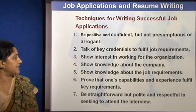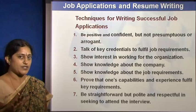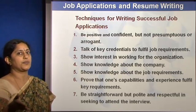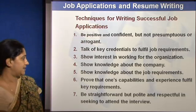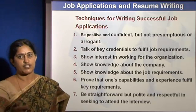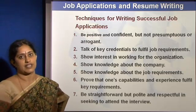Prove that one's capabilities and experience fulfill key requirements. The job application, once a person reads, the person should be interested in seeing the resume and then calling the person for an interview. Be straightforward but polite and respectful in seeking to attend the interview. So seek for an interview. After giving your credentials, some highlights about the company, that since you're interested in working for that company, and so on.